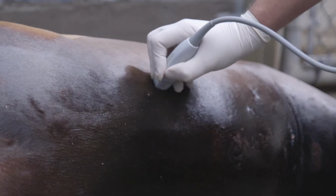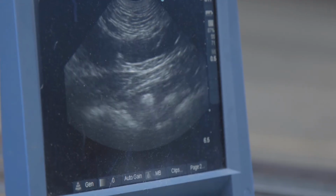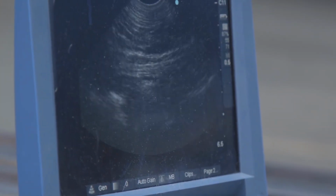The other thing we do is she gets periodic checks every 3 or 4 months by the cardiologist, and she is trained to lay out and allow the cardiologist to do an echocardiogram, and we're able to monitor the progression of the disease.